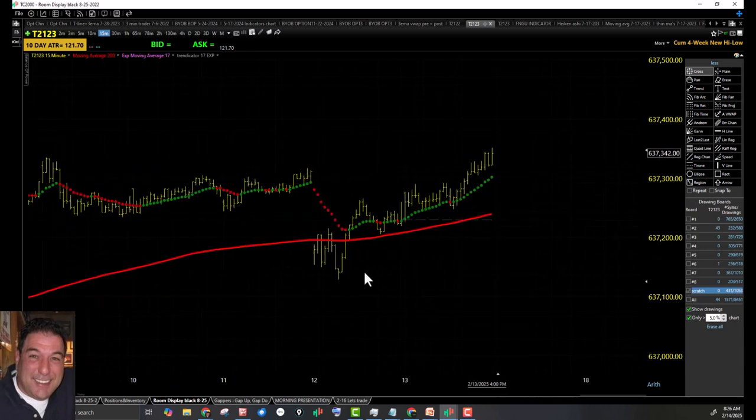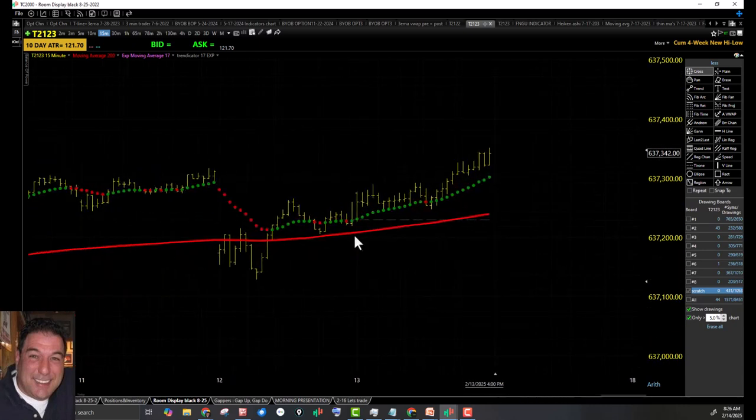T2123 represents T2122 almost exactly. You can see price moves up, consolidates over to the right. Price moves up and consolidates over to the right. Then price moves up and then consolidates over there to the right. That's exactly what we want. That's a bullish environment. Up over the rising 200 period moving average right there. So things looking good.